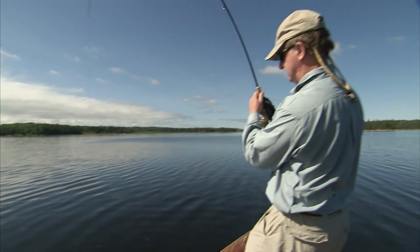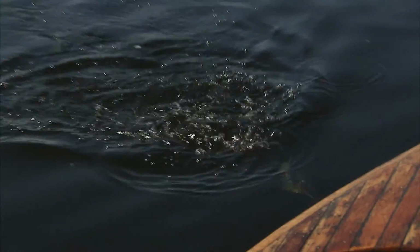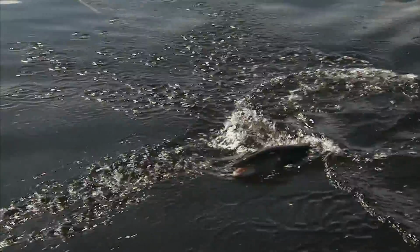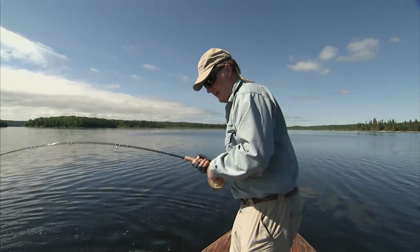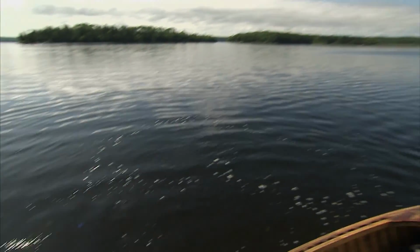Oh, look at that. Right there. Look at that. Right where he's supposed to be. Another decent fish. Oh, look at that. That's a nice one. Now it's important to get the line in. Oh, there's another one right there. Oh yeah, there's another one. Look at that one.